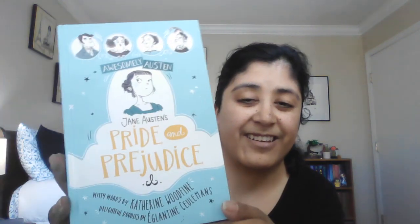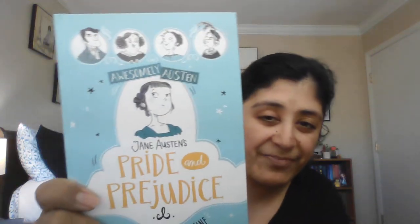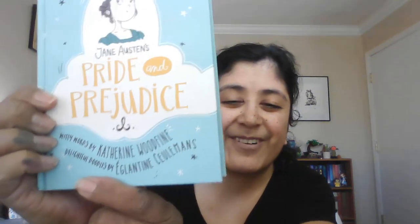The second one, it's a UK edition book. I think it is Hachette Children's. So Awesomely Austen collection. I think for this series and this series, I'm really tempted to get just the whole series because they're just fun. You can see the characters. I like what they put down here. It says, Witty Words by Catherine Woodfine and Delightful Doodles by Eglantine Ceulemans. I hope I'm pronouncing those correctly. But they have the whole collection.